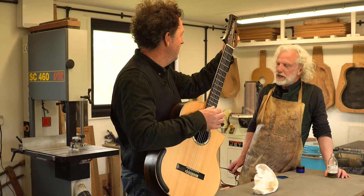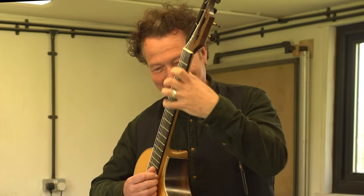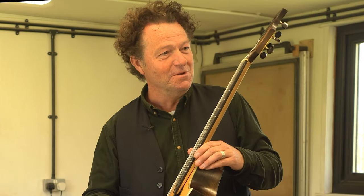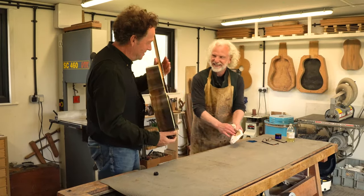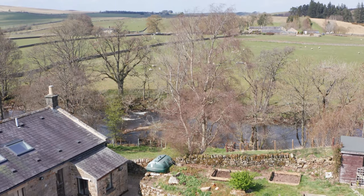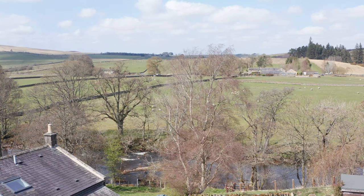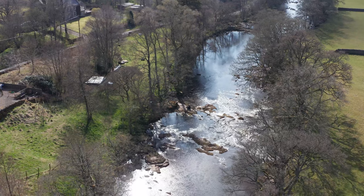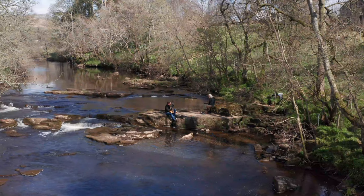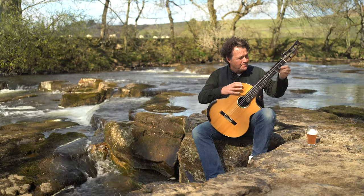Yeah, why don't we go and sit down by the river, because it's a lovely day, and have a drink and a play. It sounds idyllic. The sort of thing that never really happens, but it's impossibly wonderful. Yeah, let's go and do that. Quite a nice spot. It's a lovely place to come and relax. Hey, this neck feels all right. Good. Yeah, very good.